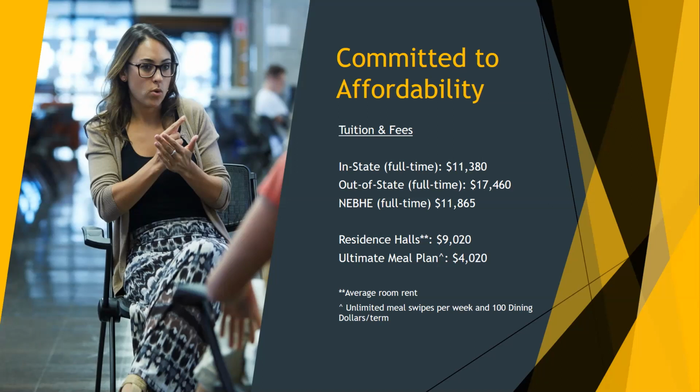And then we have here the average room and board. So as I was mentioning, there's 7 different resident halls and a few different meal plan options that you can select from. Those numbers that you see on the slide here will definitely fluctuate just a little bit depending on which resident hall you live in and which meal plan you choose. So just keep that in mind.